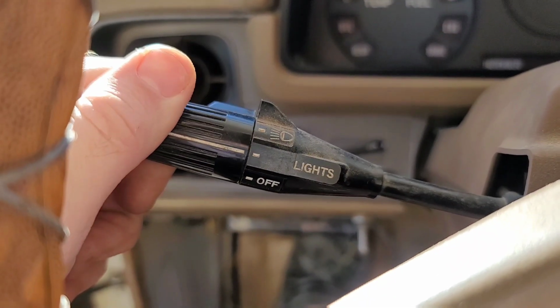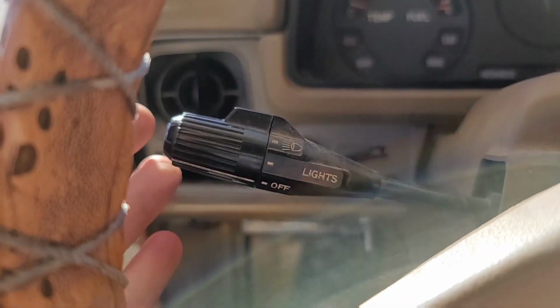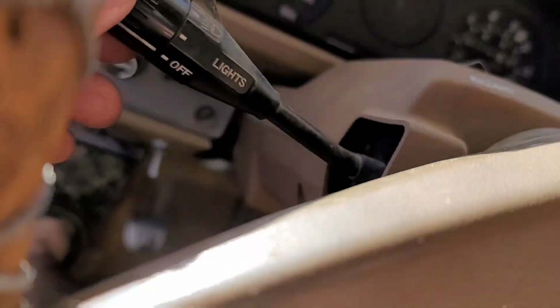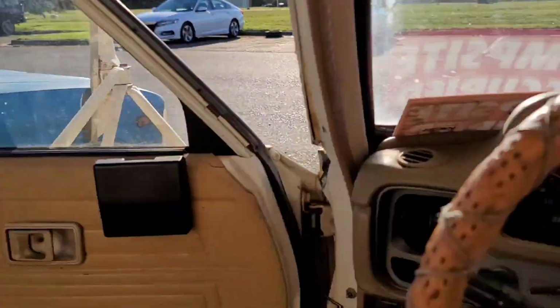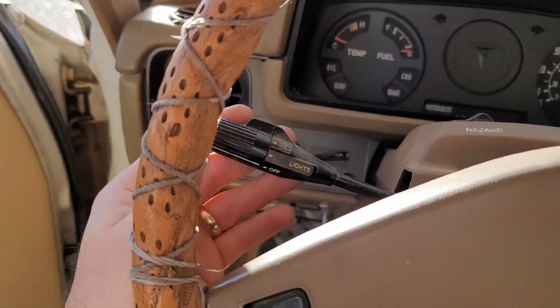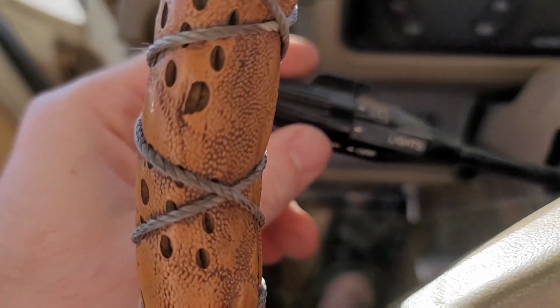One of the cool things about the interior I like is this turn signal stock. It's very thick and unused. You know, these trucks have less miles than a normal Toyota would, like this one, just because it's an RV. Like no one's daily driving this. So it's got a lot more detail in it. This being a 1981, I think the turn signal stocks were different.